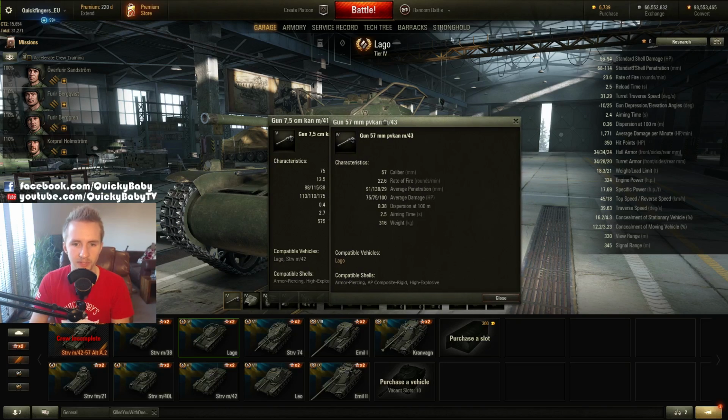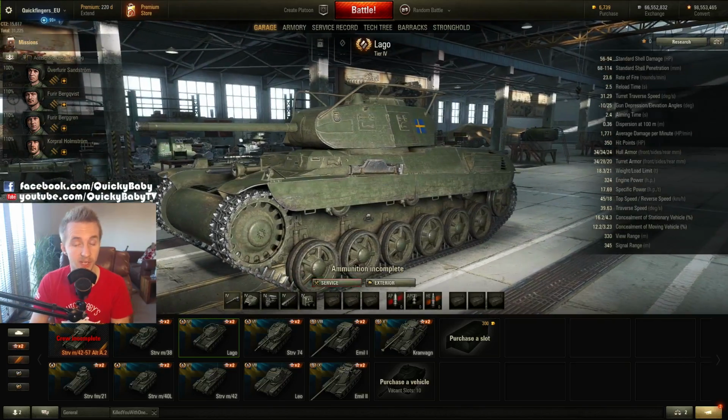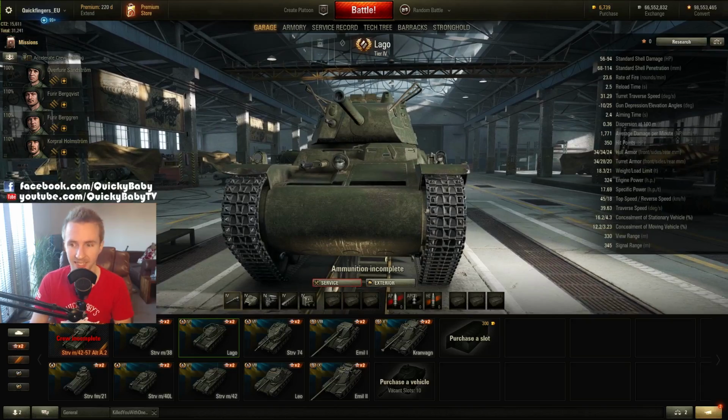I would personally use the 57mm as it has a much better rate of fire, better penetration, however lower alpha damage, better accuracy, and better aim time. The hit points of the vehicle is 350. That's pretty standard for tier 4. It should be able to maybe enable you to take at least one shot.